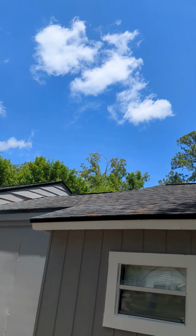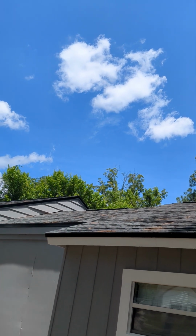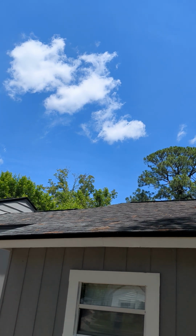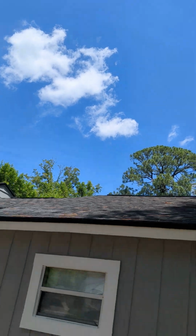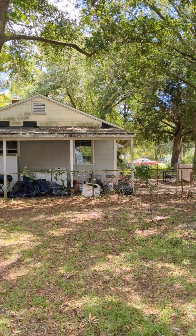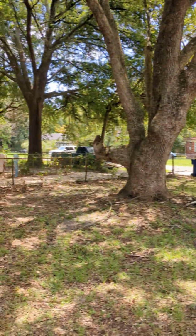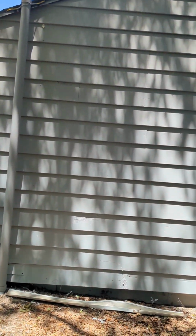This is an architectural roof. It's not 3-tab, and that is a much better type of asphalt roofing for Florida because the wind can't get underneath those individual shingles. They're all locked in place. It's like sheets, not shingles, which I appreciate. Now the neighbor on this side also looks like they need a little cleanup and maybe a roof, but you've got a fence and maybe you could do something about blocking that view off.